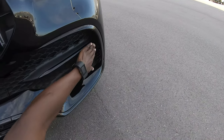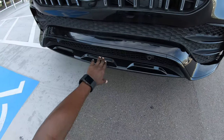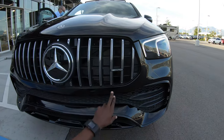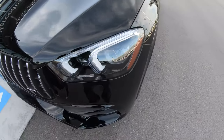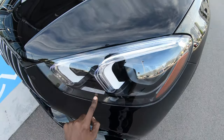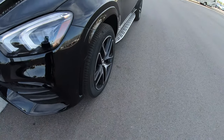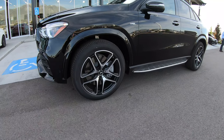Love the air flows right here. A-shaped front splitter, bunch of sensors right here. AMG inscription and badging. It's got the two eyebrows on this headlamp. And these are multi-beam LED lights on this new GLE 53. Check that out, it's actually going down right now.